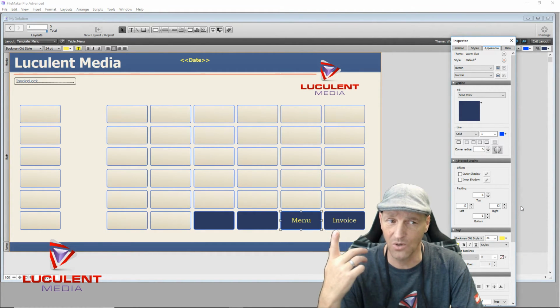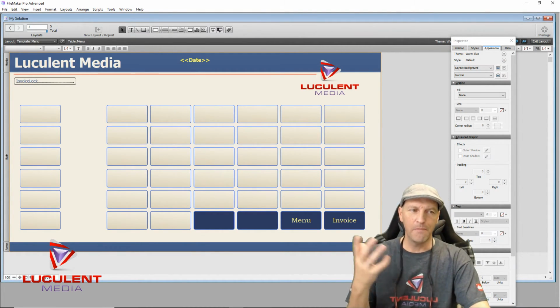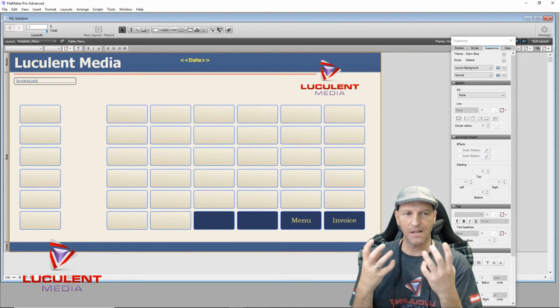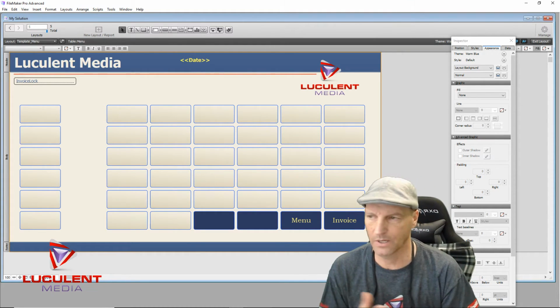Was it that same yellow color? What do you guys think? I don't think so. I think it was one down. There we go. So now you can see how we've made them so much nicer. So much nicer, crisper, clean. That contrast really adds to the beauty of what we're actually doing and the simplicity of what we're doing.